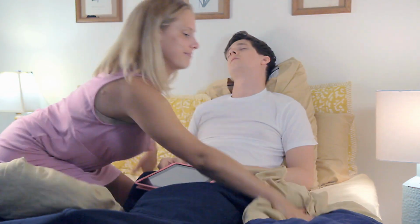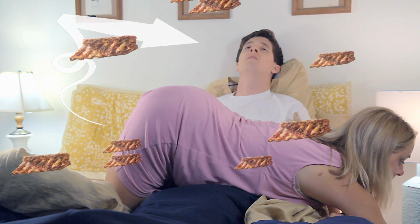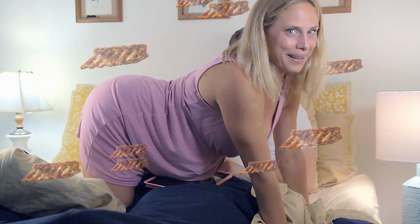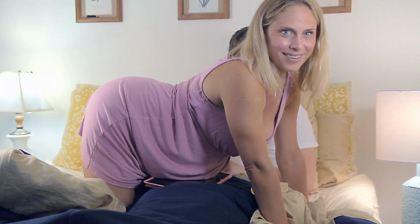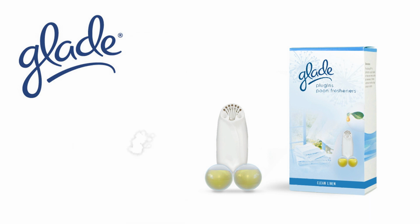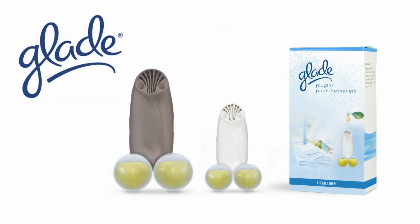So you'll smell like your favorite scent all day long. What smells like ribs? Thanks, Glade Plug-In Poon Freshener. Now my queef smells like beef. Glade Plug-In Poon Freshener, now available in Magnum. Plug it in, plug it in.